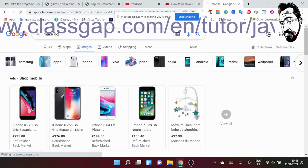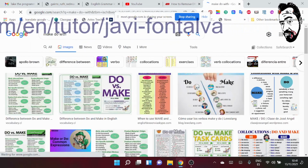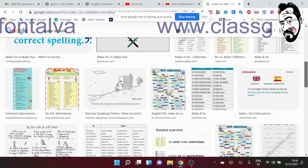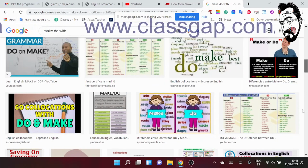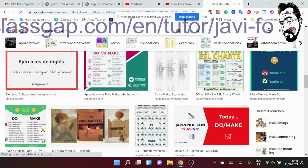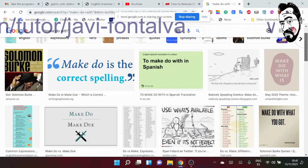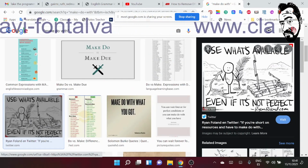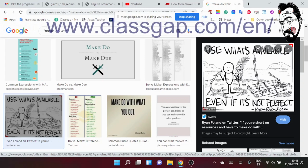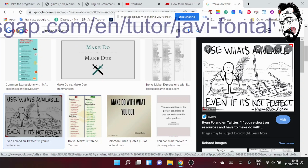So we say make do. Yeah? Let me see if I can show you another example. Let's see. So this is what it means. Use what's available even if it's not perfect. So make do means I use this, but this is not perfect for me, but it's okay.